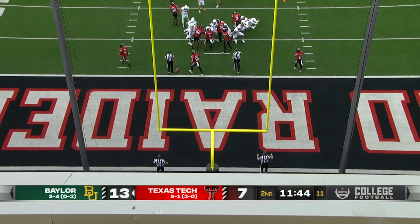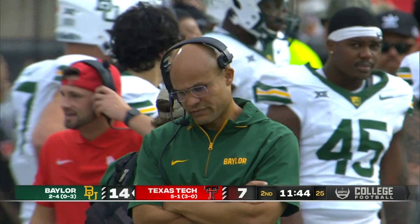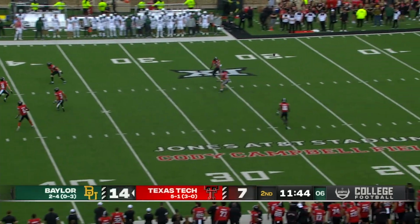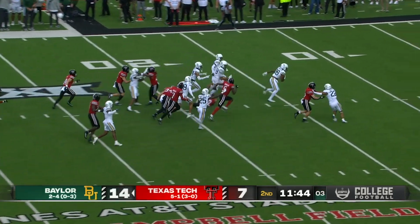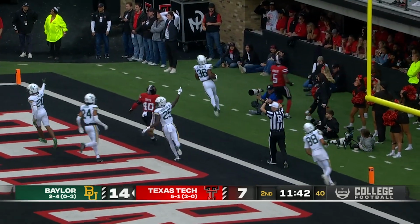So they know around Waco right there, when you talk about head coach Dave Aranda, there's been some heat under that seat. Be like Bueller. Be like Bueller. Even though they are down greatly in time of possession, they are up where it counts, and that's on the scoreboard, and they may have come up with another huge play with their special teams.